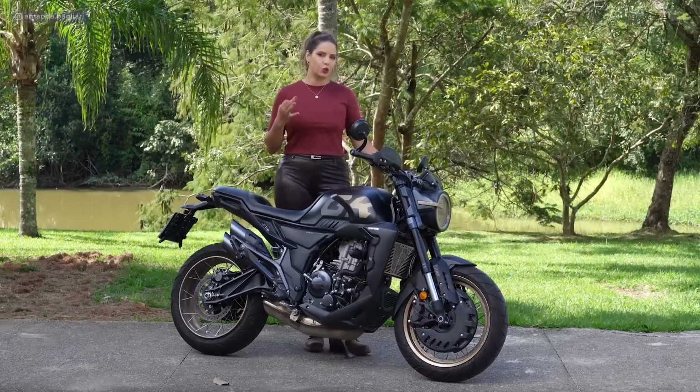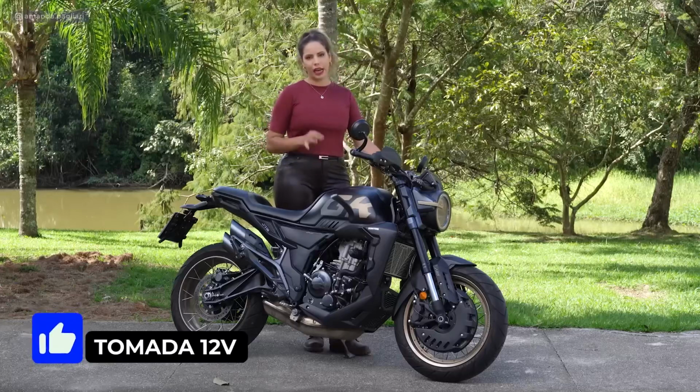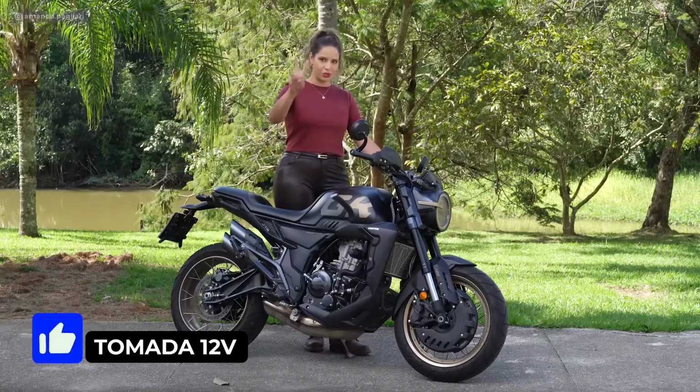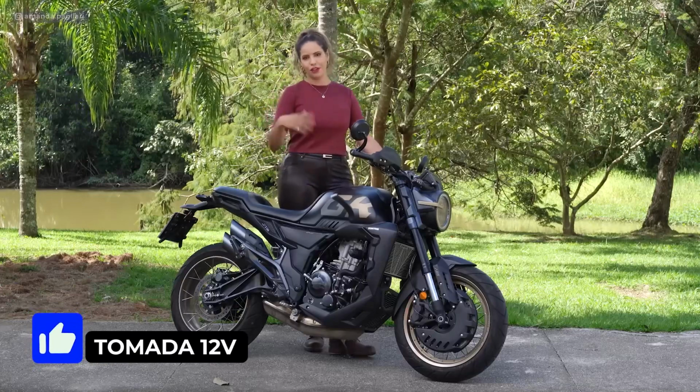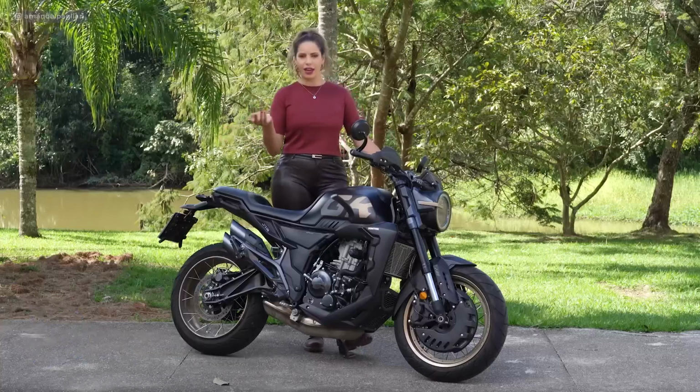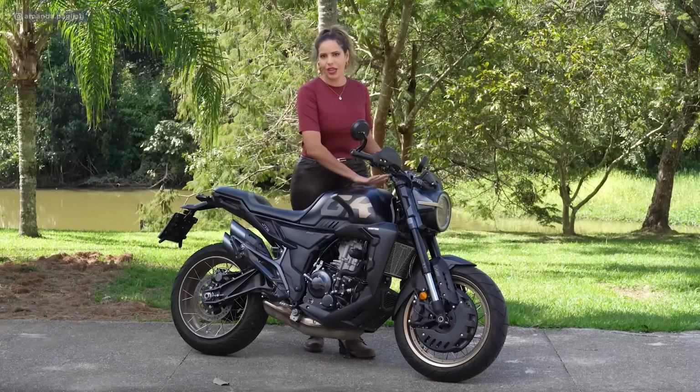Another good thing is that it comes with a socket really close here to the handlebars. That's where we actually use it, and not with just one port, but two. So that's a positive point. Sometimes you have a cable with a plug, whether it's type A or C, it doesn't matter. Here there's something for everyone.